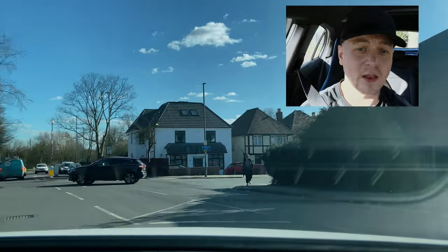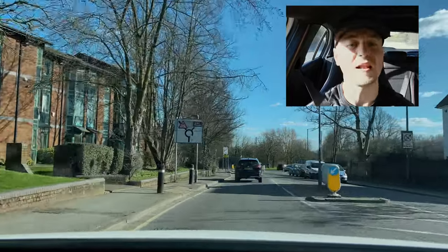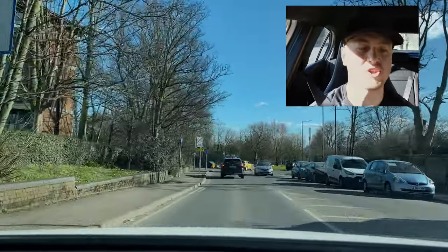So what I'm doing here is called peep and creep. I'm moving forwards very gently, just to see a little bit more. And when I can see, I know if it's a safe time to drive out. If you would walk out, you would drive out. It's exactly like you would do as if you were a pedestrian. It's just that you're in a car.